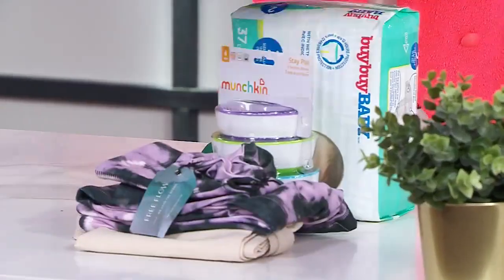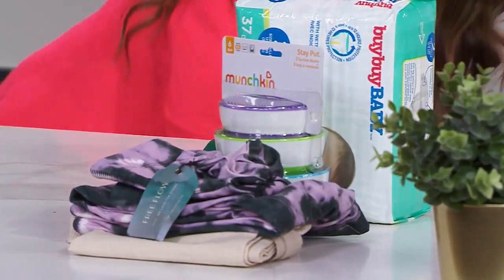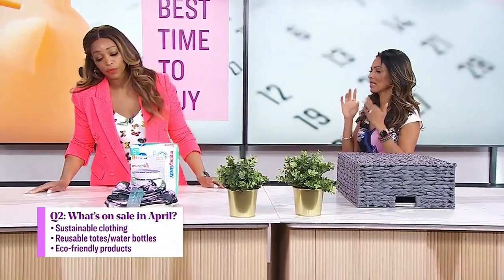Have we got it here? Yes, let's see what's on sale. Okay, so in April, what's interesting is that sustainability and the planet is top of mind. So you're going to find a lot of your reusable totes, any sustainable products on sale.